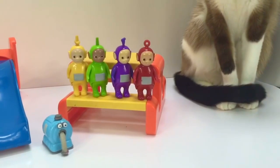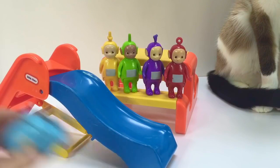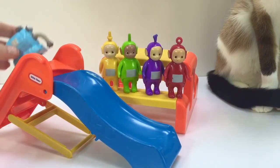Today the Teletubbies are at the park with Nunu and Kitty. Say hello, Kitty. Hi, Kitty. The Teletubbies aren't hungry yet, so they decided they're going to go down the slide.